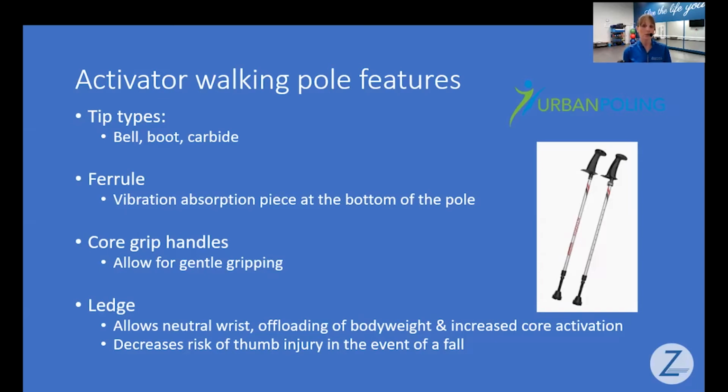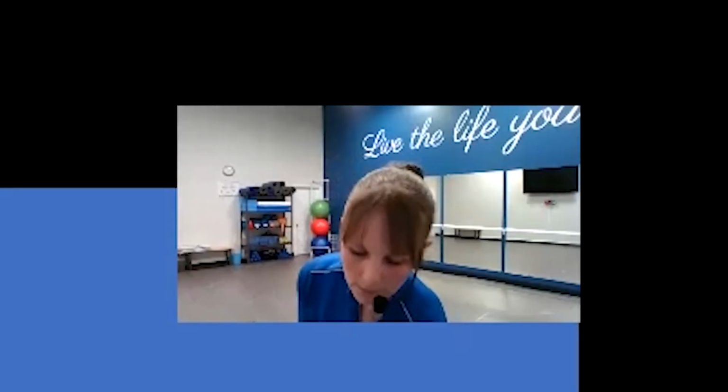The reason that I really love them is because they have this ledge that you can see in the picture there. And then you can also see here, as I hold that up, there's just a ledge right here. We'll talk about why that's important, but that's why I really enjoy these particular poles. When we talk about the tip type, so this would be on the bottom of a walking pole, you can have different bottoms. This one that you see here is the boot tip. This tip looks like a little shoe.